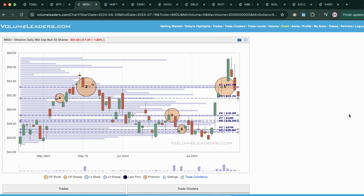All right, now we have the Daily Midcap Bull 3x, again a leveraged long contract on midcaps. Again, we can see a period of accumulation. We have a strong move up, and then we have a #1 here. Now, granted, this is a much more thinly traded index, but still, we're looking for these trades that tend to come at relative highs and relative lows. Very shortly after that, we had this move down.